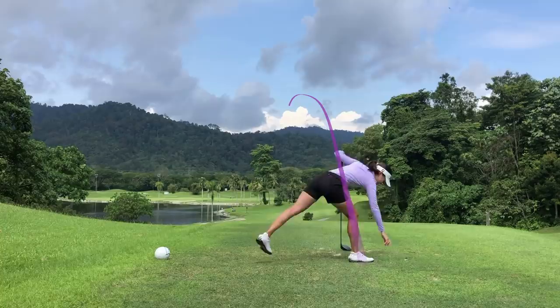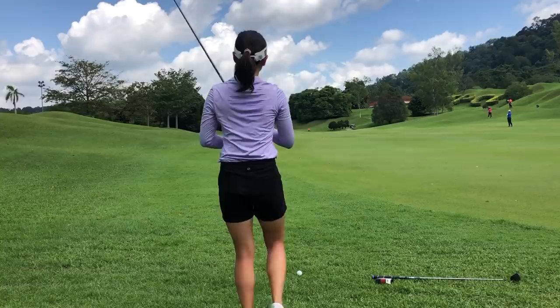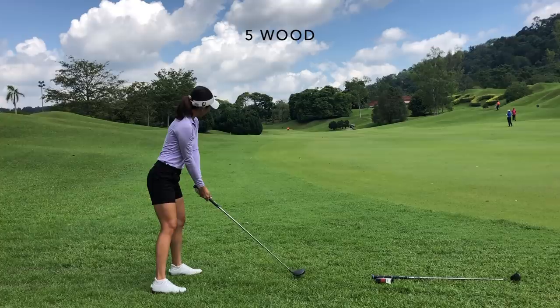I didn't hit the best shot there, but I also wasn't very confident over the tee. As I don't play this golf course very often, I didn't really know how far right I could aim. But once we got down there, we realized actually there's so much room down the right side. So if you were to play this golf course, I would definitely say pick a good target and just go down the right side.